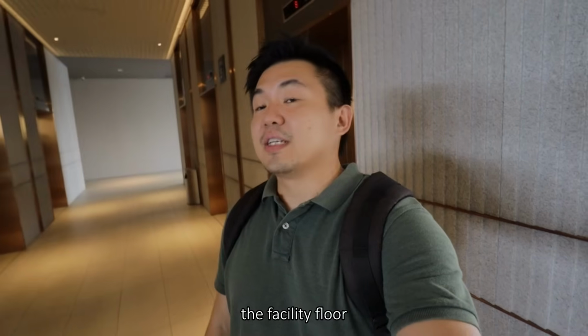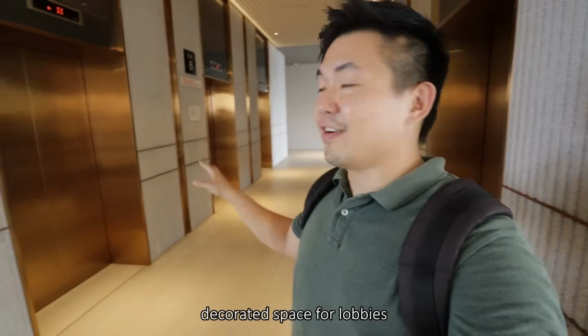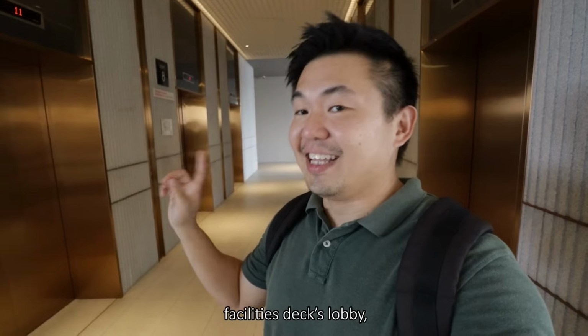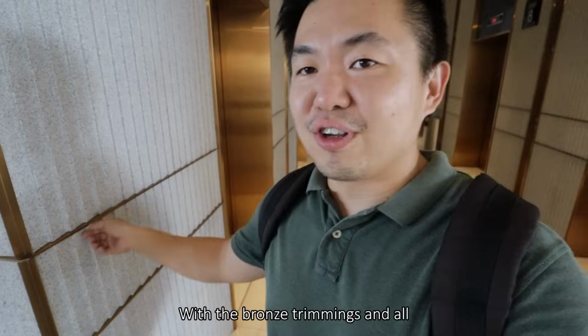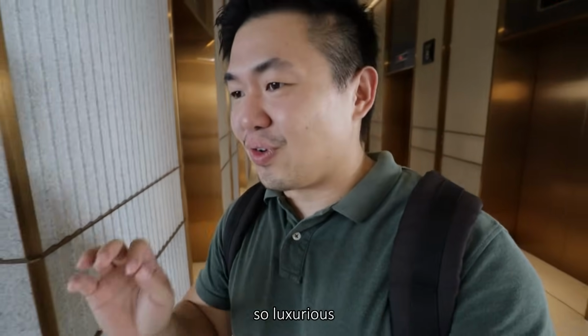So we are now on the facility floor, and I must say all these featured decorated spaces for lobbies, like the main entrance lobby and the facilities deck lobby, are very nicely done. I appreciate the texture and treatments a lot with the bronze trimming and all. You see the waffle design ceiling, oof, so luxurious.